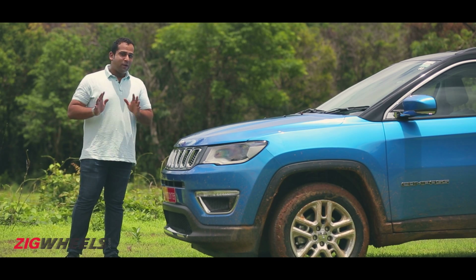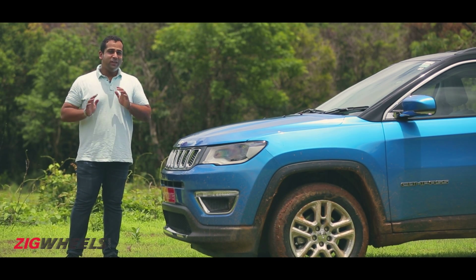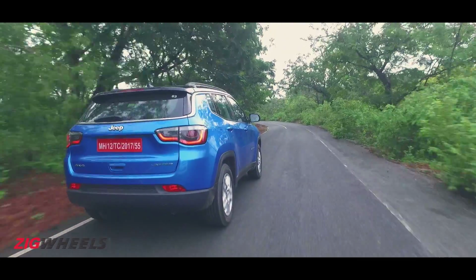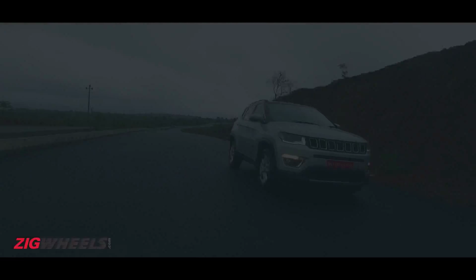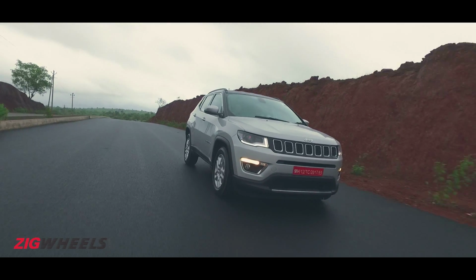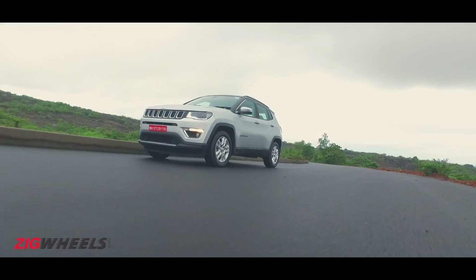Off-roading done, it's now time to see how the Compass feels on-road, being driven the way most owners would. While the engine seemed to offer enough and more grunt at low revs off tarmac, on tarmac I was left wanting for some more shove at low speeds.